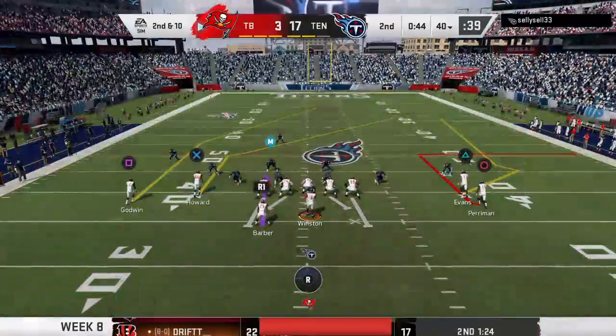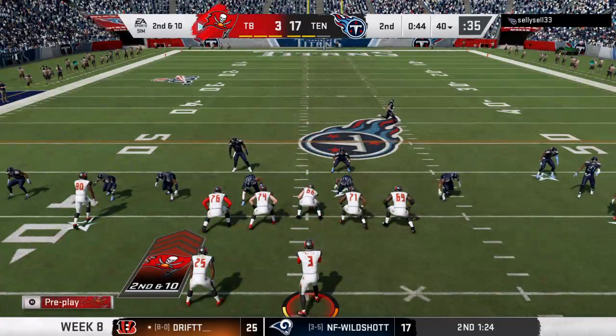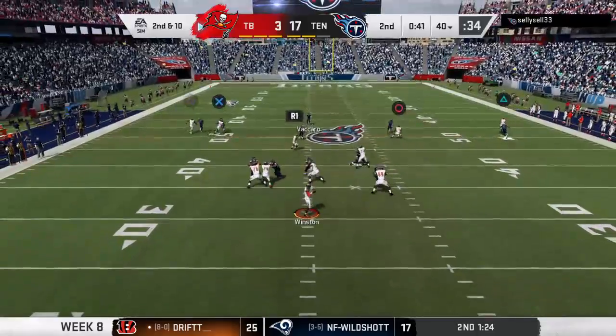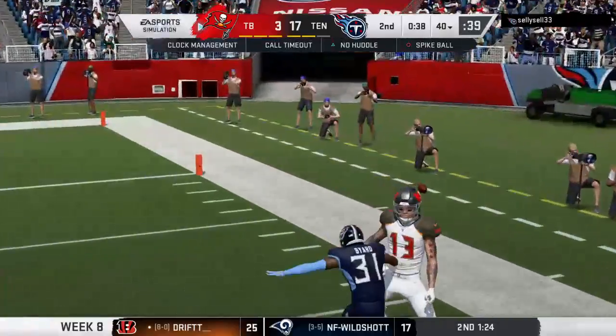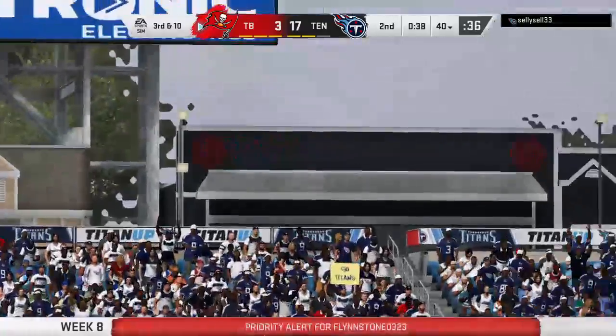So second down and 10. Once again, they'll go from the 40. To the air again with Winston. Airing this one out for Evans. And that will be incomplete. Tried to dial up the long one way out there, but it'll be third down.